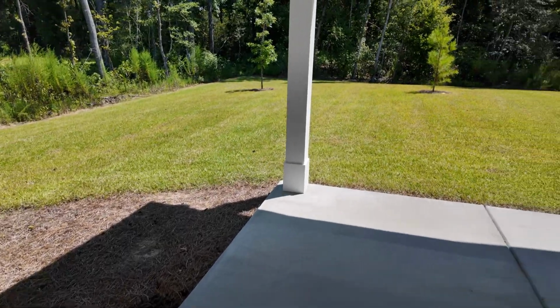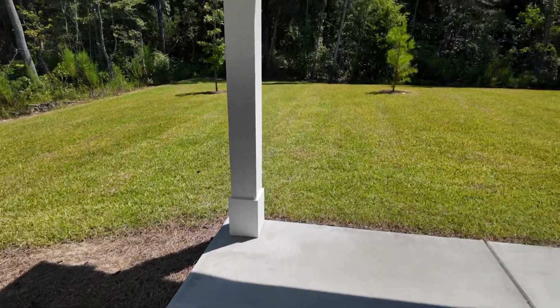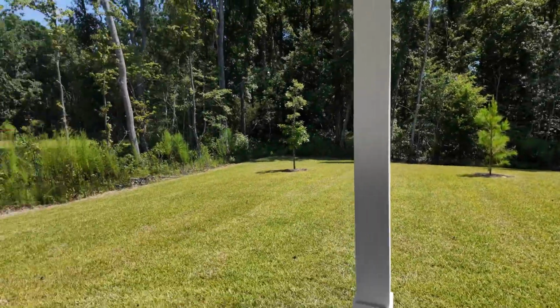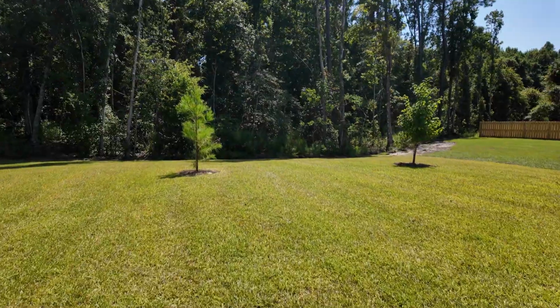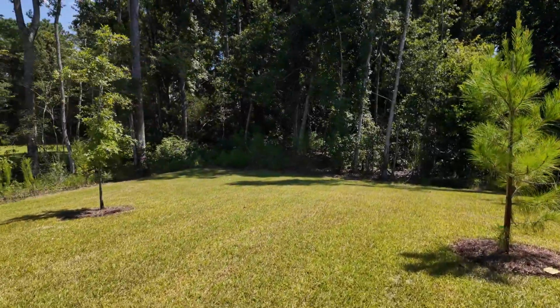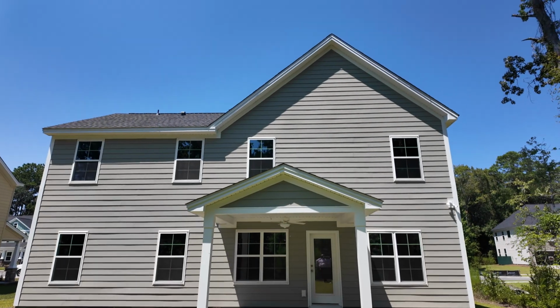Now we're heading outside to the back, covered porch, love that. It's fantastic. Big size yard in this one. I don't know that all of them will have this size yard, but it is big. All right, let me give you a shot of the back of the house, since if you're looking to buy this one, you might want to know what the back looks like. There you go, there's the back of the home.